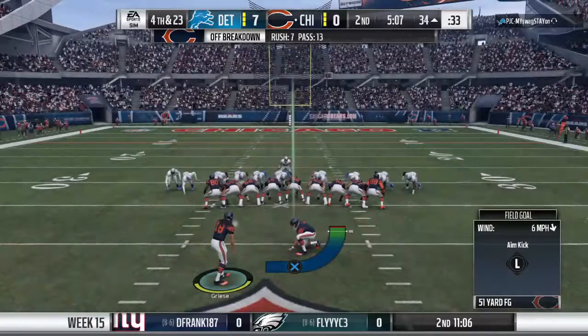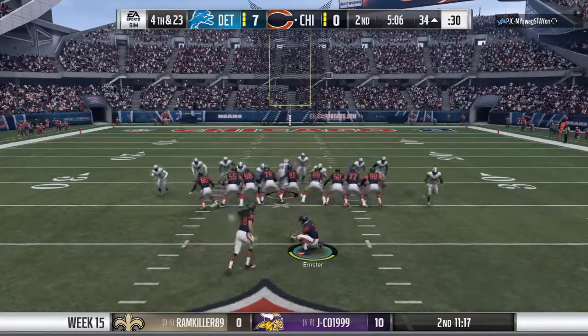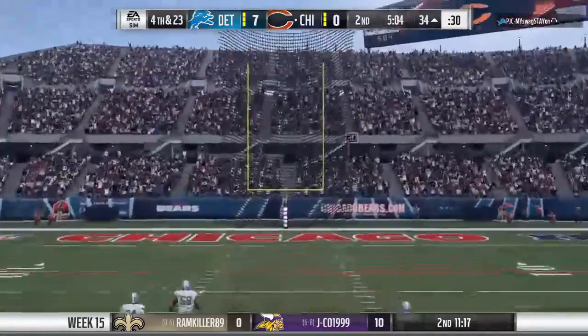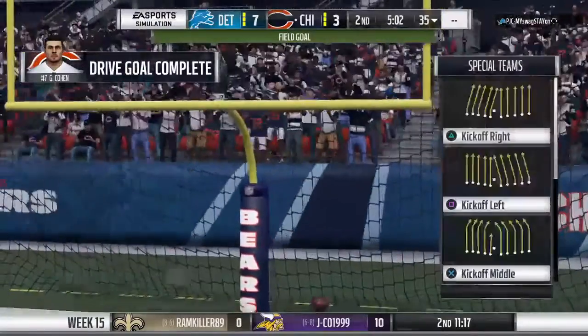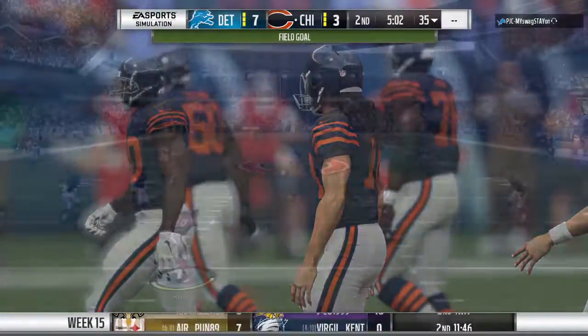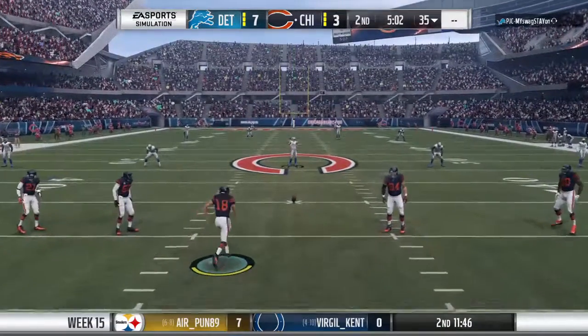Now we've got a field goal coming up here for Chicago. He's going to need a little mustard on this one. It will be a 51-yard attempt. And this will split the uprights. It's right down the middle. And they are on the board, but still trailing. It's 7-3. A little bit of a lower trajectory there on the deep kick, and it worked.